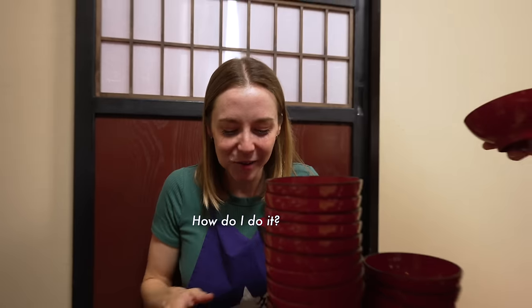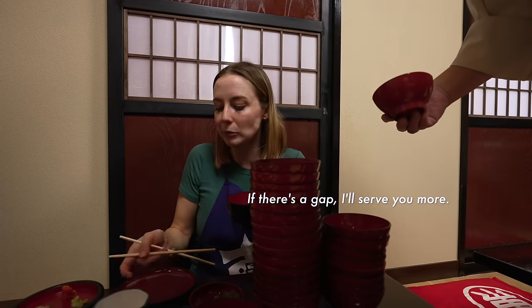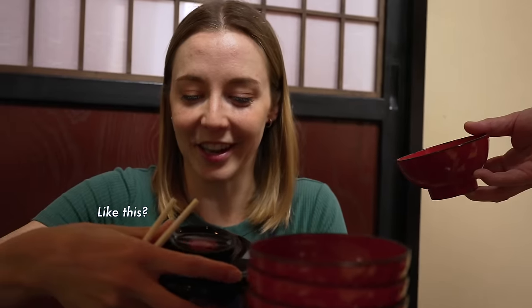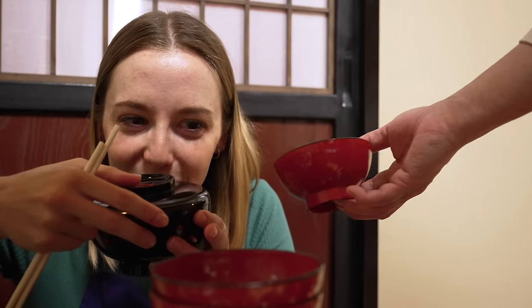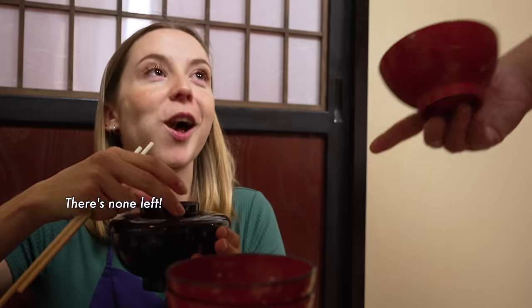Oh my god! The pressure! How do you do it? It's difficult. Put it like this? It's too much. In this way? No. It's not left. That's so funny. It's like the most pushy a Japanese person has ever been.